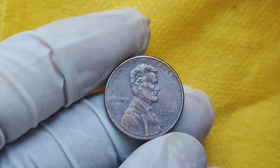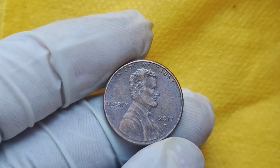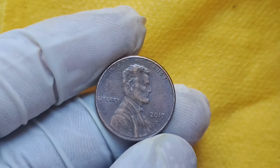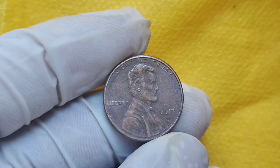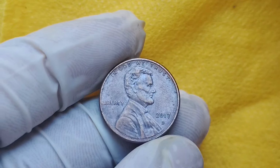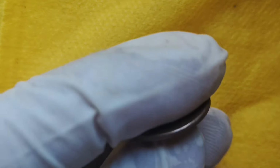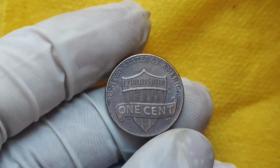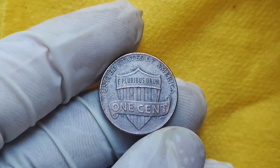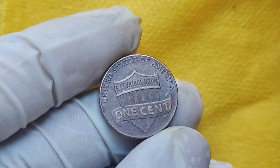1983 D bronze Lincoln penny. In 1983, pennies were supposed to be made from zinc with a copper coating. However, a few were mistakenly struck in bronze. One of these rarities sold for $1.1 million. These coins are valuable due to their rarity and unique errors. So, while your 2017 D penny might not be a jackpot, it's always worth keeping an eye out for these uncommon treasures.